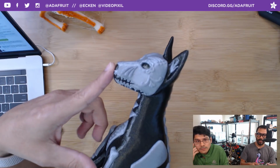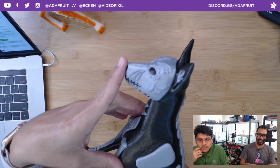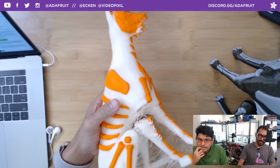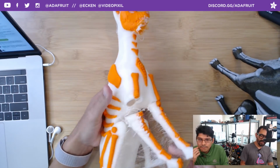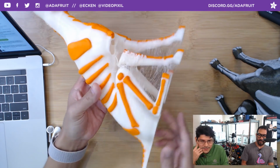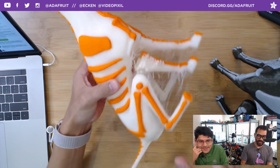We're using a 0.4mm nozzle on this. It's just a 0.2 layer height. I did try making this in NinjaFlex, using the glow-in-the-dark NinjaFlex here. And yeah, I had a giant brim on there. It's a zombie dog. Yeah, I guess it could be like a zombie dog.